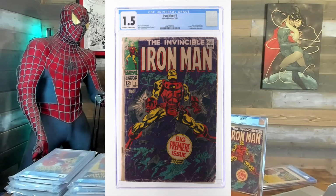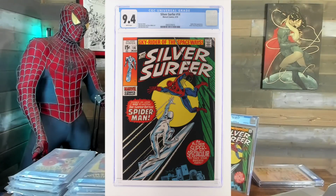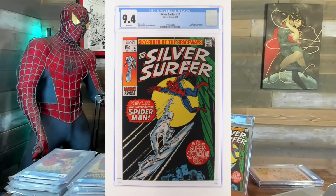Iron Man number 1, $3.25. Here's a Spider-Man Silver Surfer, number 14, and this is $10.99. This is a pretty expensive book. Silver Surfers tend to be a little more expensive.